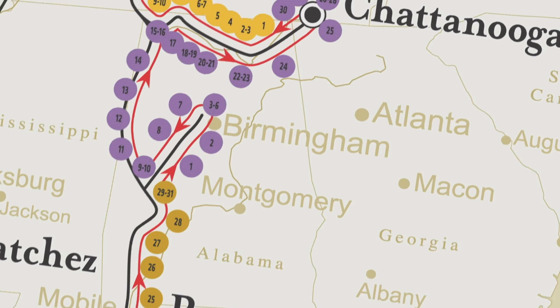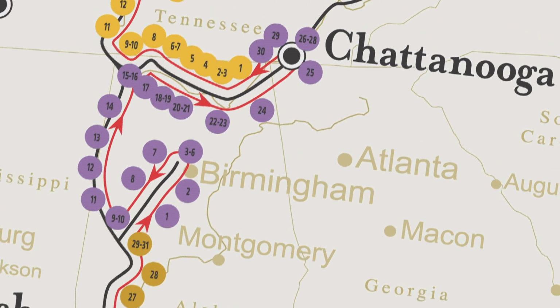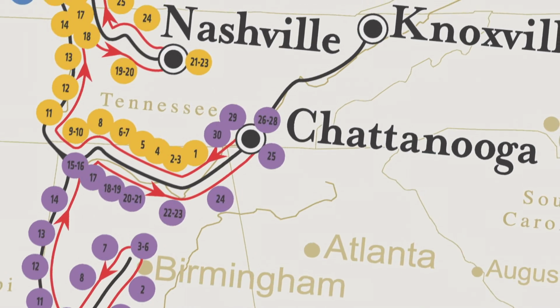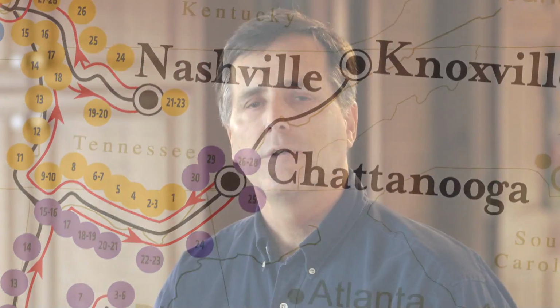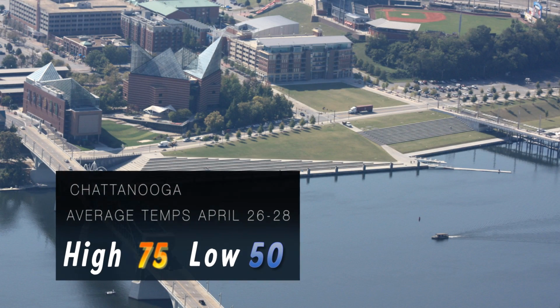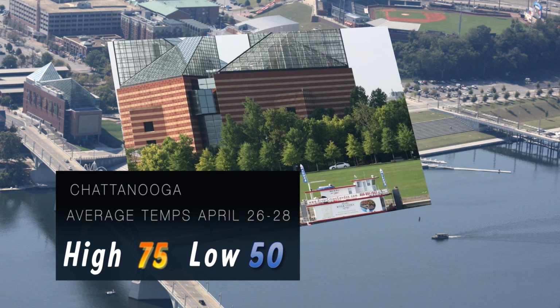Our next destination is the Tennessee River, which is one of the most beautiful rivers along our entire cruise route. Chattanooga is our turnaround point on the Tennessee, and it'll be a favorite port for the River Cities boat. We will be docked alongside the Step Bank in downtown Chattanooga, adjacent to the aquarium and IMAX theater.